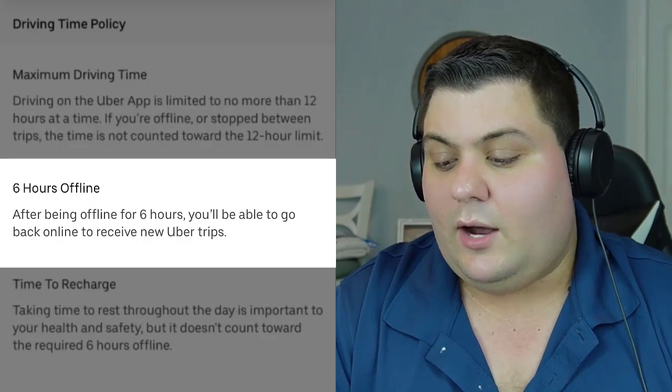This is why I'm a firm believer in fishing and not hunting for good orders. Because if you're a full-time driver and you're driving for more than 12 hours a day, I hope you don't have to. First of all, I hope you're not doing it because you have to. I hope you're doing it because you want to. And second, if you're driving for all of that amount of time, the amount of time you're going to be online is insane.